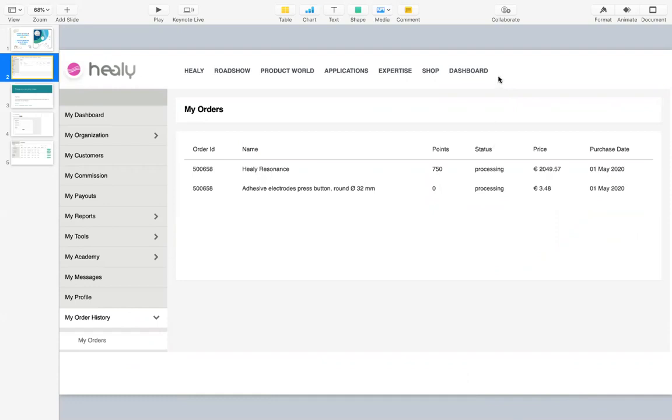So go in your back office, in your dashboard, go down to where it says My Order History, click on My Orders. And what you want to do is look for the status here. You want to make sure it says processing and not failed. So this morning when I checked mine, I had failed.